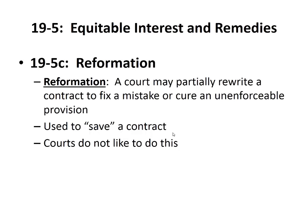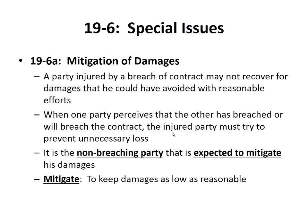They use reformation to save a contract. The most common situation where we see this, out of the things that we've talked about, are the covenants not to compete or the agreements not to compete. If they are overly broad, a court might rewrite that covenant not to compete in order to save the entirety of the contract.